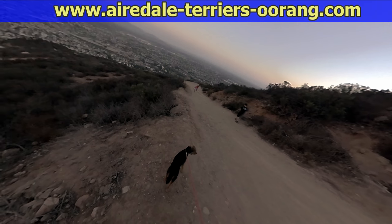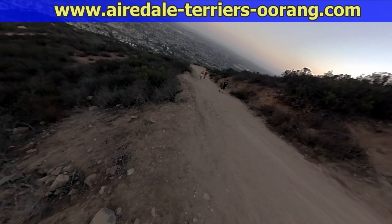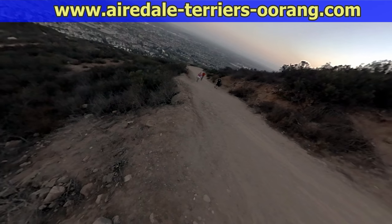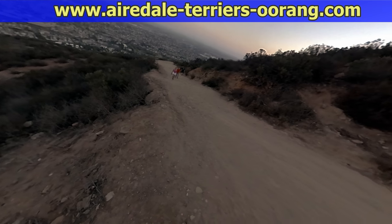It's all pretty much decomposed granite, so you want to make sure you have good hiking shoes here. It gets very slippery. People are spraining or breaking ankles here almost every week. Life Flight comes in to take them out.